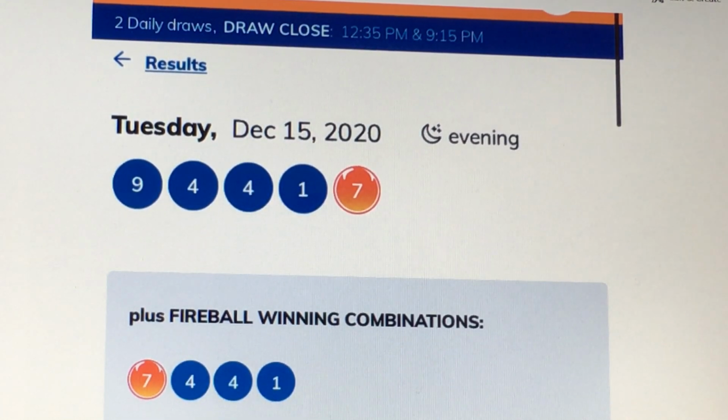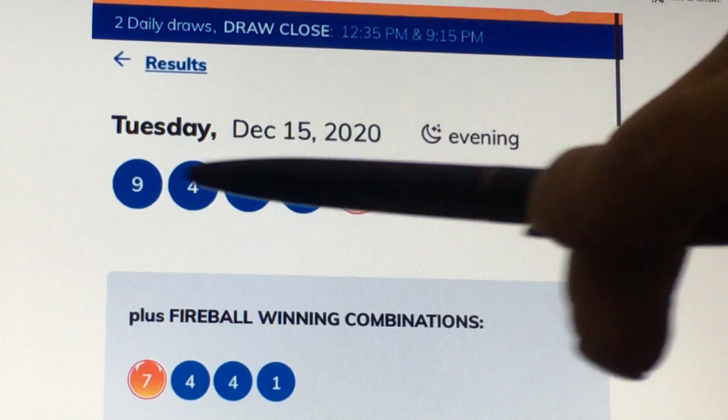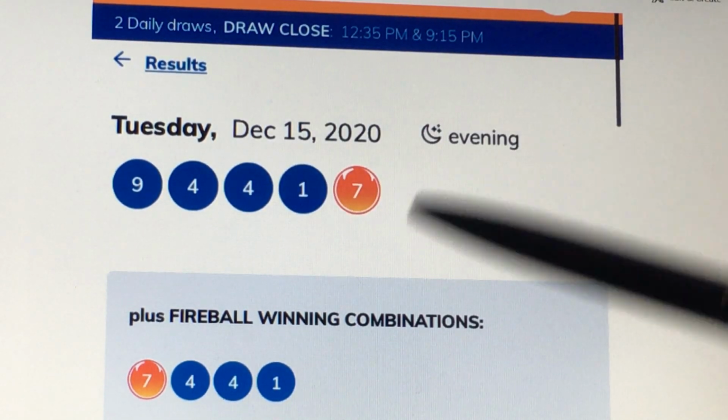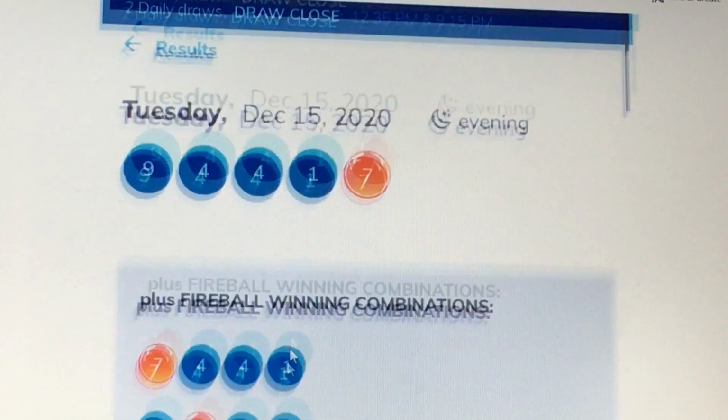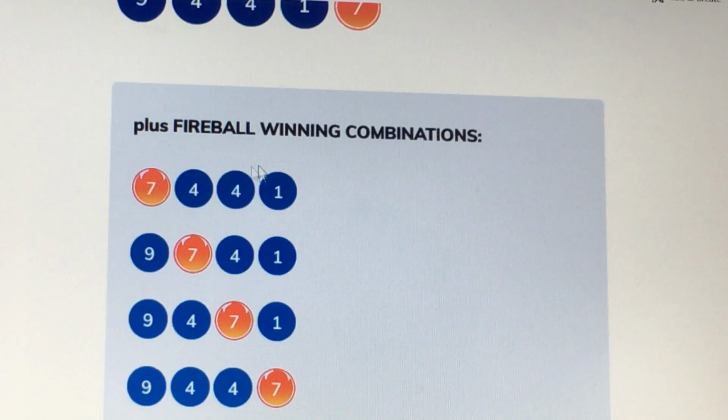And remember, 5 ball 7 also came 7, 4, 4, 1. So he didn't play 5 ball that day. If you don't play, you're not gonna hit. So that day, if you played 5 ball on the same ticket as 9, 4, 4, 1, you would not only hit 9, 4, 4, 1 on the normal ticket, you would hit 5 ball 7, 4, 4, 1. So he would hit 2 straight hits. And you can see 7, 4, 4, 1 also hits as a fireball, changing 1 digit from each ball once to a 7.